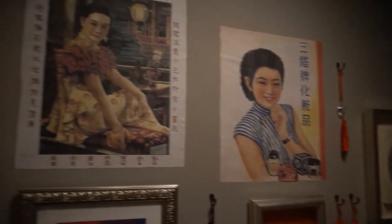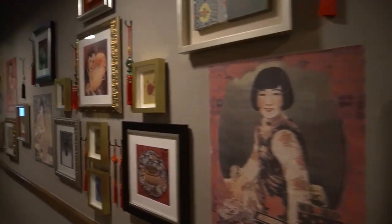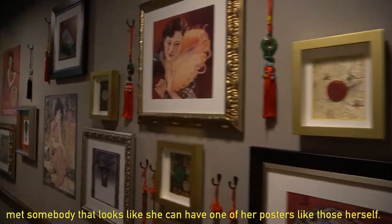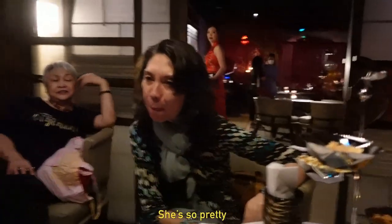I absolutely love those posters. It feels timeless and vintage, and I also met somebody that kind of looks like she can have one of her posters like that herself.